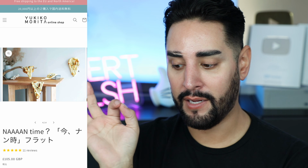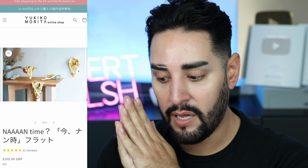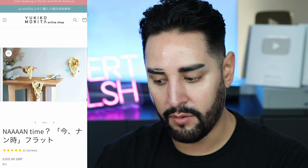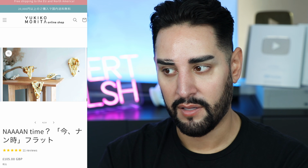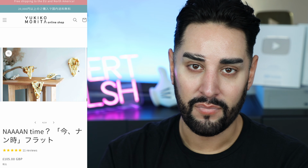Someone has put a battery pack clock in this naan and dipped it in resin. Or have they? Because this one's folding around everywhere. And they are going to charge you 105 for the efforts of doing so. I'm disappointed. I'm disappointed in this company, whoever they are.